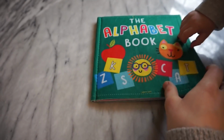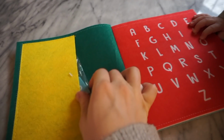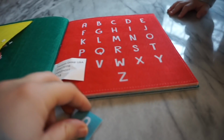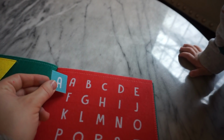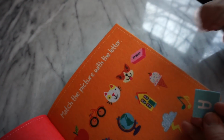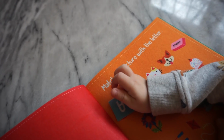Then lastly, we took out the alphabet book. So like I said, my son's only 2. We're not learning to read just yet. This is just sort of an introduction to letters. We're learning about letters, like the letters in his name, and he likes to find them when we're out and about. So he knows about the letter A in the name Max. So I just took out that one letter and we practiced matching it where it goes. And then we flipped through the book and found a word that begins with letter A, which is apple, and we talked about that.